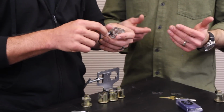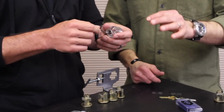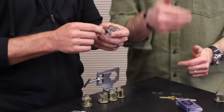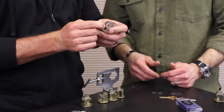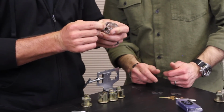So let go of the tension. Now bring the pick all the way in, but don't come all the way through the lock. You want to bring it just to about this point, and you want to press all the way up and lift the pins. All right, now put a little tension on it. A little more tension. There you go. Now slowly let the pick out, and you can see what the pins are doing as they drop.